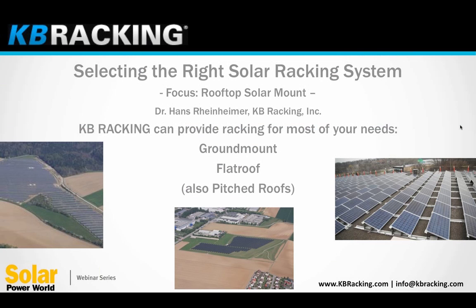There we are. So KB Racking, a little bit about us. We focus on racking specifically. We do ground mounts. We do flat roof. With our partners, Solea, we've done 250 megawatts of ground mounts, pretty much most in Europe. We have done flat roof in North America, company origin in Canada, and we've been putting a lot of systems on sites in the U.S. too. We also provide racking for pitch roofs, but it's more of a niche market.